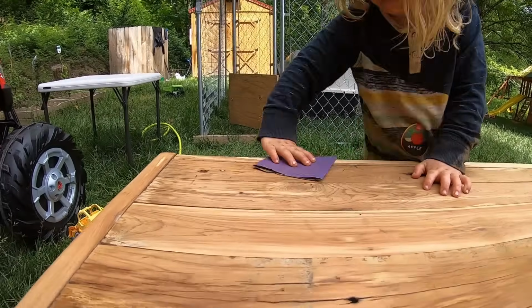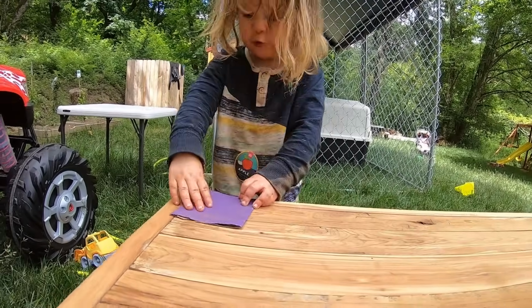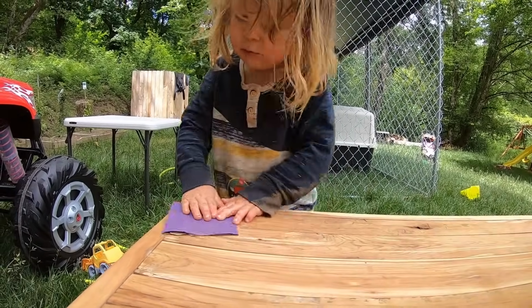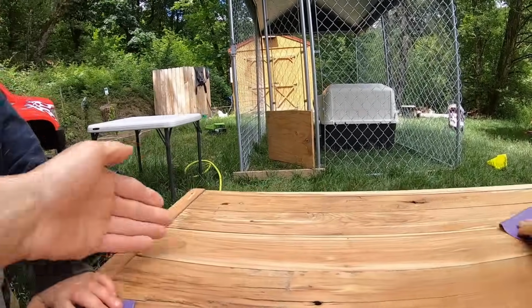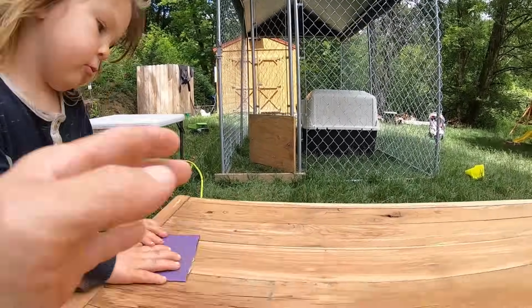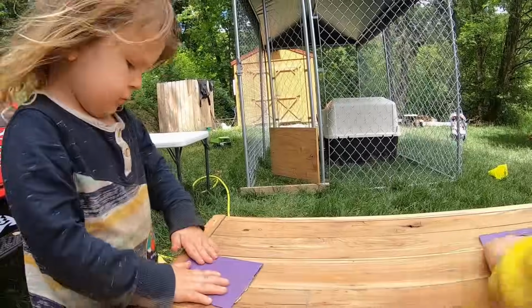Can you sand right there, River? I need to sand it here, too. There you go. Keep sanding. Sand this way like this, with the grain. Daddy, should I do this? There you go.